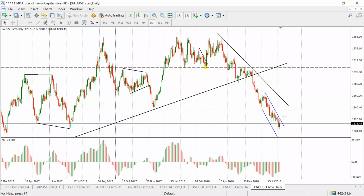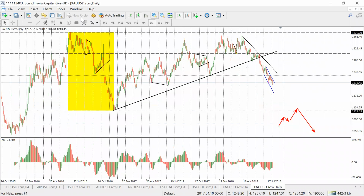Keep in mind that we might make a move like this and then drop once again. But I would not suggest selling gold right now. I think this is very likely: something like this, and then a push lower again. Maybe we test this low, I don't know. We'll see. But definitely put some pending buys below the recent low for silver.